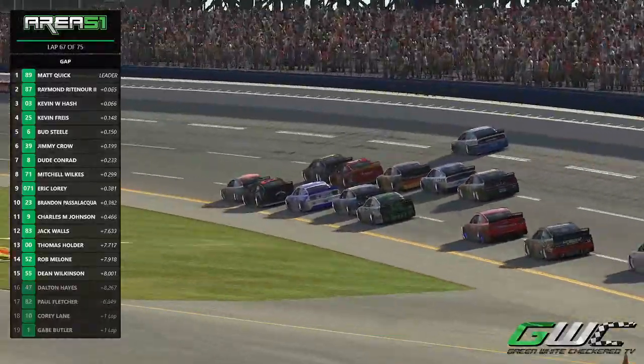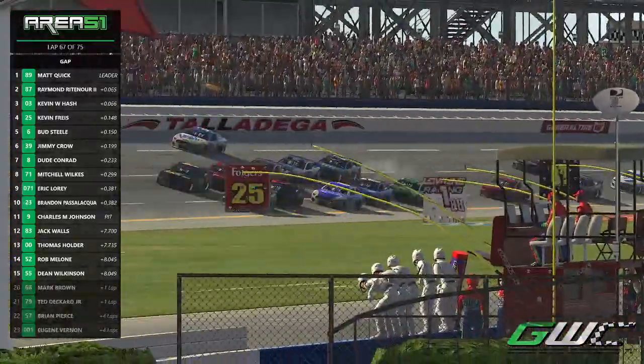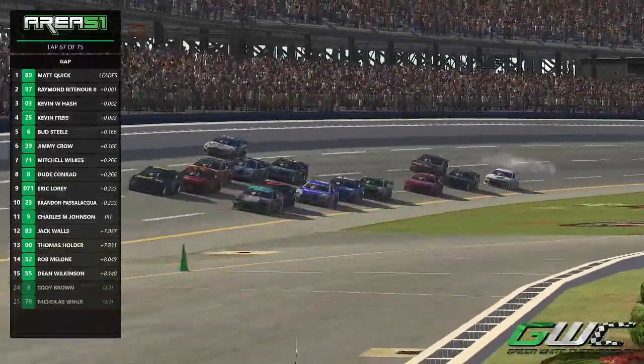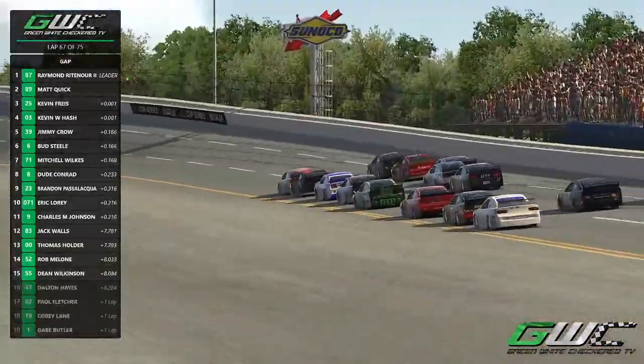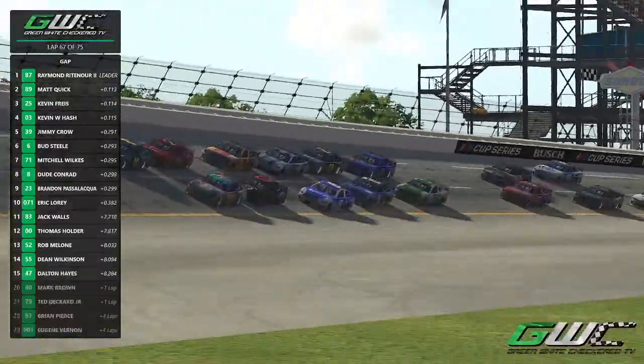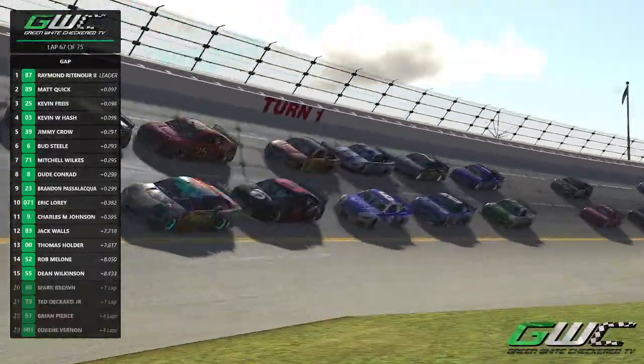As you see, they're coming up in that 98 machine. I was trying to find him on my little ticker here, Paul Fletcher. I think this is actually just going to put Paul 1 lap down. So he's going to try to compete with some of these guys to get his lap back if he can.